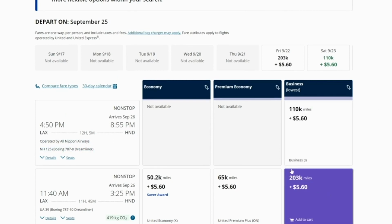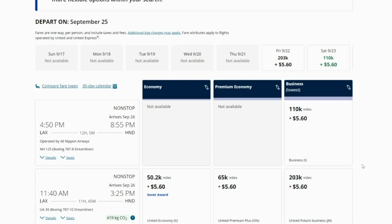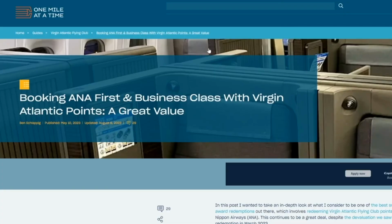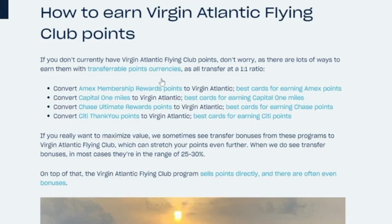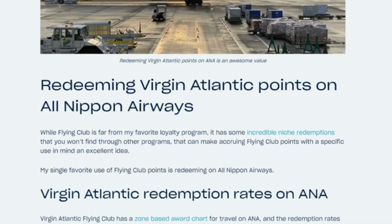And we do see this code business class in parentheses I, which means it's a saver space business class, and we should be able to get this on partner airlines. What you do at this point, once you've found it on United, you're going to call Virgin Atlantic. I always Google for this One Mile at a Time article, booking ANA first in business class with Virgin Atlantic points, where they'll walk you through exactly what you need to do to book this award ticket.